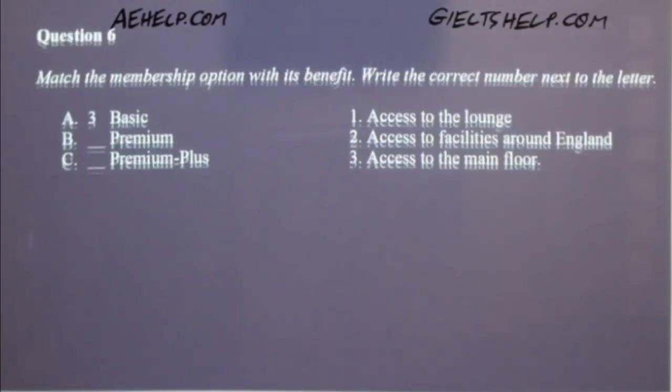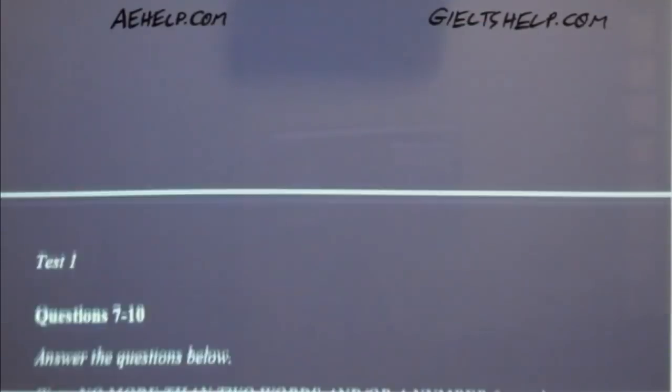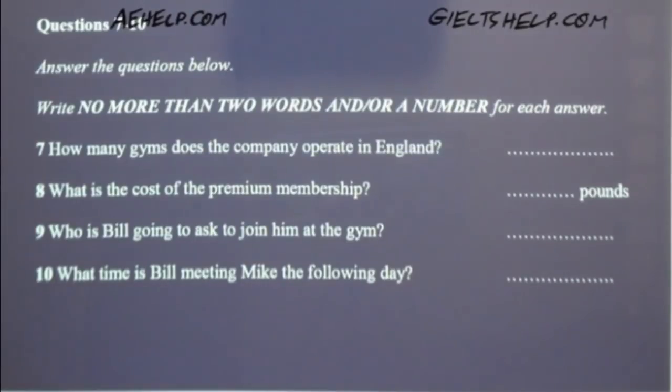That sounds great. Are there any other membership options? Yes, there is one more. We call it the Premium Plus membership, and it allows customers to use any of our gym facilities in the country. So if I go to London or Kent or Newcastle, can I use your gyms there? Well, yes, but we don't currently operate a gym in Newcastle. We do, however, operate a total of 22 gyms in England, not including this one in Liverpool. 23 gyms. That's impressive.